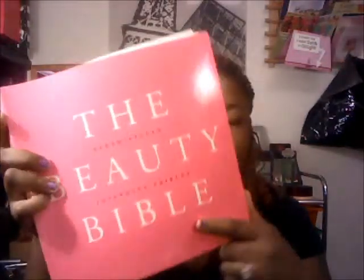Alright, next is another beauty Bible. This one has pictures, and it talks about more than makeup. It talks about the whole wellness of your body, which is something that stuck out to me because, going along with knowing what you're putting on your face, knowing what you're putting in your body and how to treat your body is equally important. Because your face is an indicator of things going wrong inside your body. So, I think this was a great find for me.